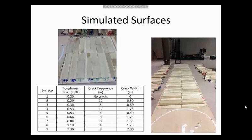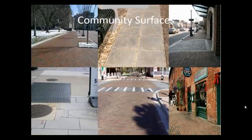So we set up this runway here that had a sequence of different widths of boards. So we could basically change the frequency of gaps between the boards and also change the width of the gaps between the boards. So here's a description of 9 different surfaces that show how we were able to adjust the roughness index of different surfaces when we had wheelchair users driving over them.